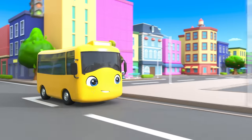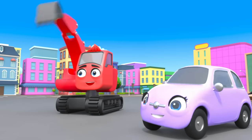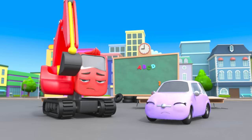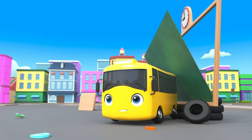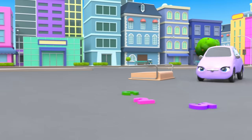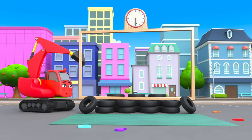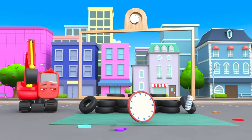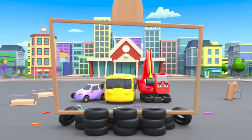Look! Buster has arrived early for school today. There's Scout and Diggly. Whoops! Buster slipped on some oil. Oh dear, the blackboard is wrecked. Scout slipped too. Phew! Oh no, the clock is broken too. What a mess.